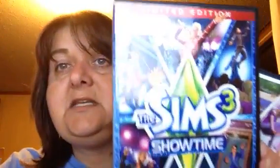Got a Spore for the computer. I usually see this one for PS2, I think. I don't know. Let's see. We've got a whole bunch of Sims 3 expansion packs. We've got Sims 3 Limited Edition Showtime. Sims 3 Seasons. Sorry about that crazy glare. Sims 3 Town and Life stuff. Sims 3 Outdoor Living stuff. Those will all be going into Amazon.